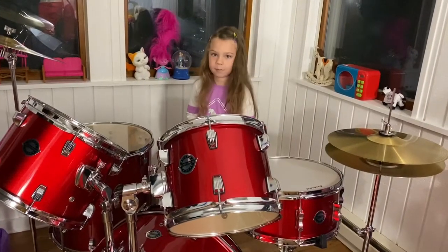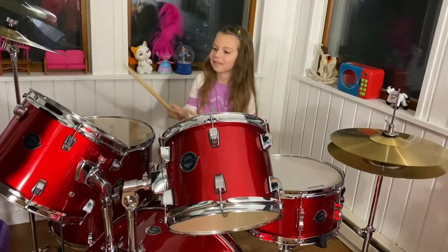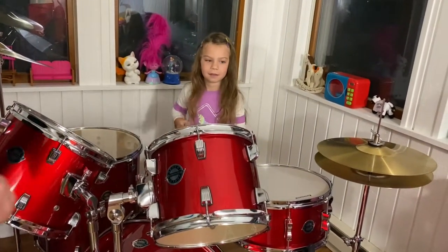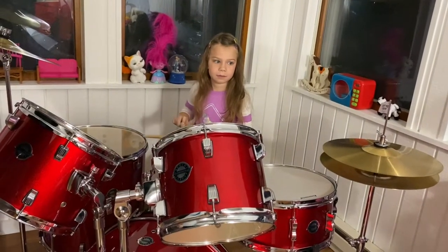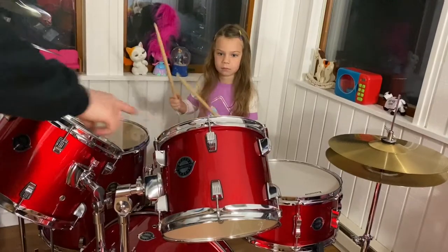Ben was up until 2:30 last night putting these drums together, and then Harper woke up in the middle of the night because she had a bad dream. So for some super weird reason, he promised her that she could play the drums this morning at 7 a.m. Right.